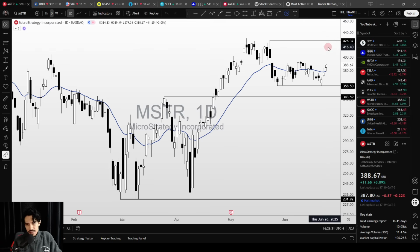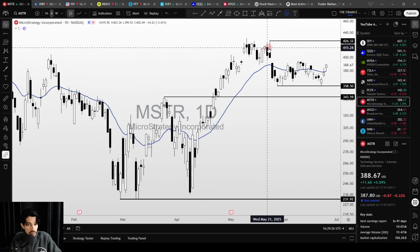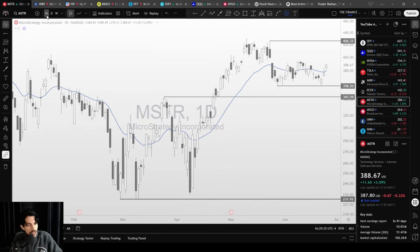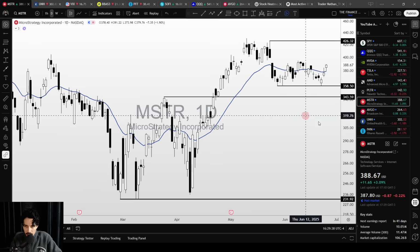Okay, so guys, this one is also looking very nice. I do like MicroStrategy. It is making a double bottom to me, and 426 is our next technical target. There is not a single top signal. There is not a single bearish reversal chart pattern suggesting a bearish reaction. Okay, so far so good.